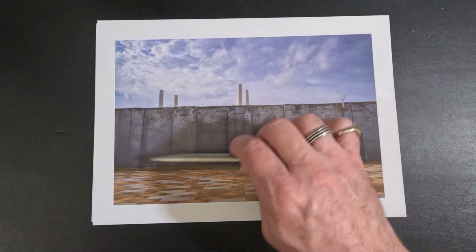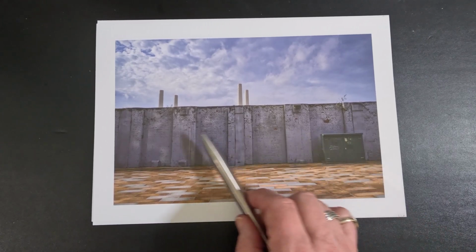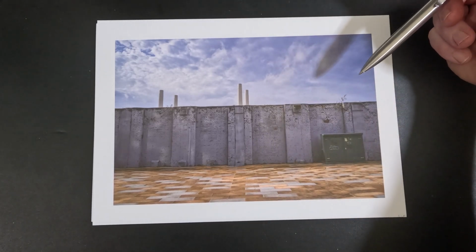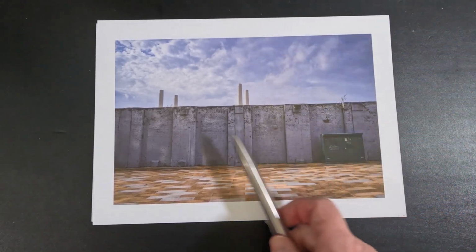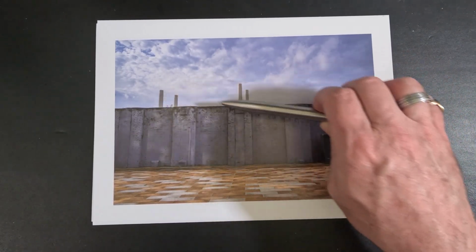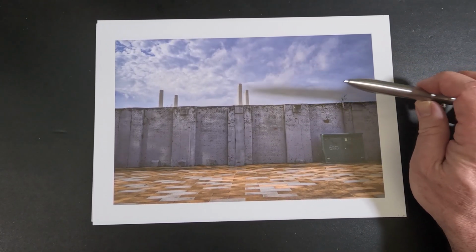I like the way these harsh textured elements of the city contrast really nicely with this beautiful soft cloudy sky, blue sky, wispy clouds, and then the harshness of the walls and the flooring here, and these very prominent 4 towers of the power station sticking over the top.